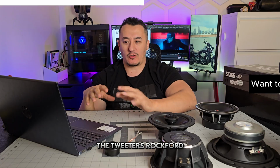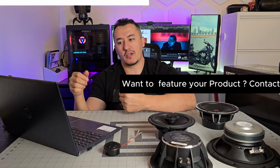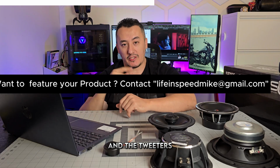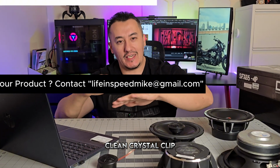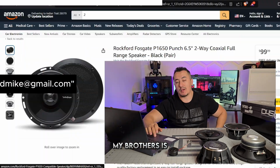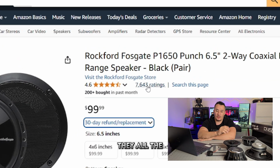It makes sense. The tweeters, Rockford Fosgate is also very accurate, but on JBL you can adjust the tweeters. Rockford Fosgate always has nice and smooth bass, and the tweeters are clean, crystal clear. You can listen to a lot of details. And a lot of my friends, my brothers, gave it 5 stars, as you can see, like 7,600. They all like it. How do I test the speakers, right?